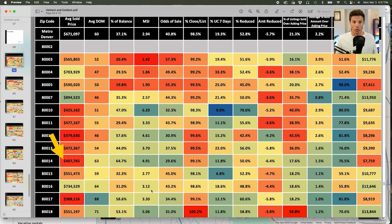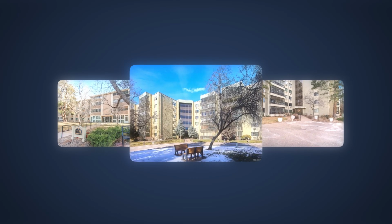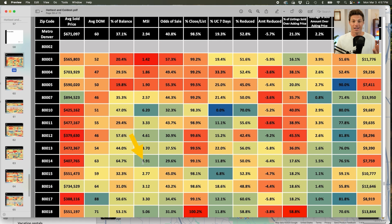It's a much smaller buyer pool. These are lower price points. Average sold price here is $407K, but again, a lot of condos in this area, much smaller square footage for the most part. Months supply is 4.91, and just over 11% of listings here are going under contract in 7 days. Next one, third slowest market in the Denver metro, 80247.